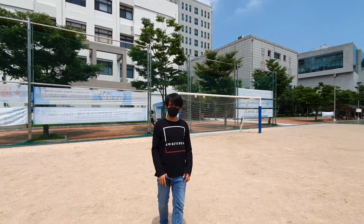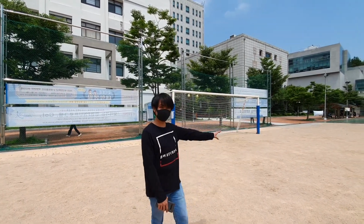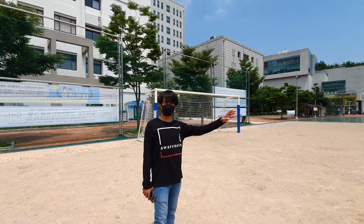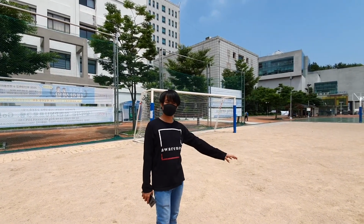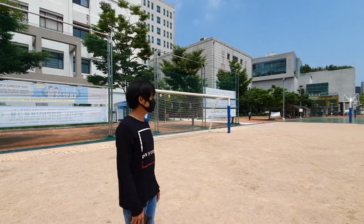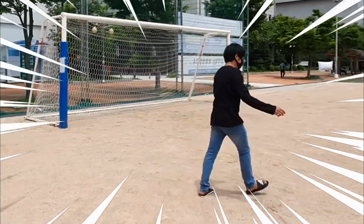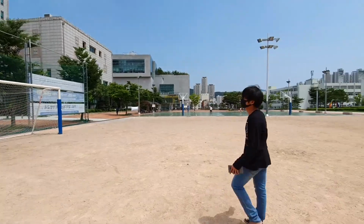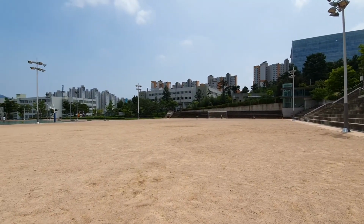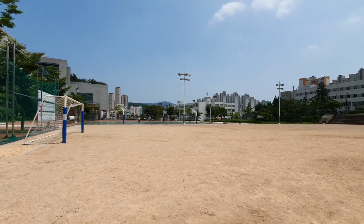Actually, I like playing football so much, so here in PNU, they also have a very big football field. We come here every weekend to play football, maybe on Saturday or on Sunday. It's free for every student. Show your skills. Big guy. Yeah, so big.